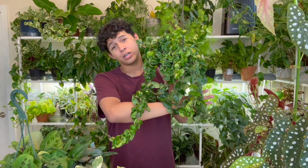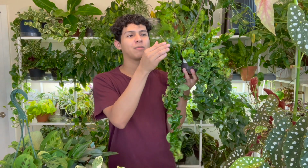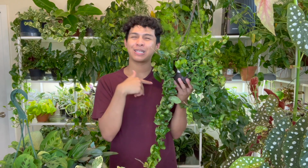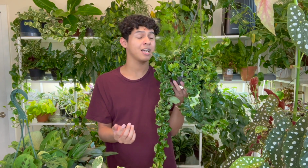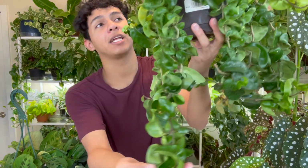This is a beautiful Hoya compacta. I haven't made it bloom. I think it had a little small bloom, I think it's over here somewhere, but I placed it outside and it just fell off, or I don't know what happened to it. It didn't do anything.